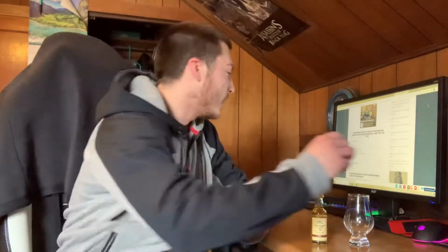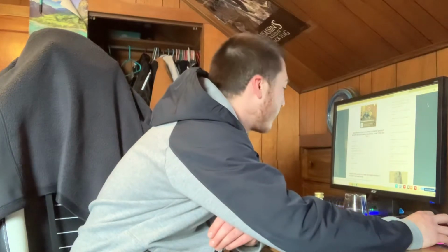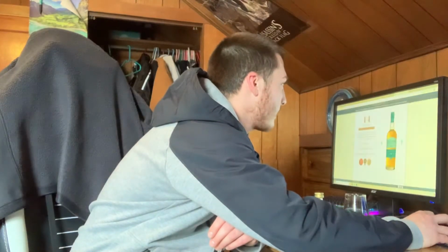Mash bill is 100% malted barley. Cask, it says ex-bourbon and ex-Oloroso sherry. So it spends most of its life in the bourbon cask and then it's finished off in the sherry cask. Age 14 years. ABV is 46%. Non-chill filtered, and it says price is $60.